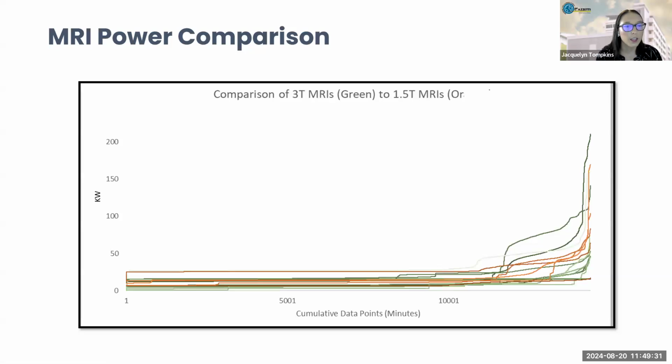This is all of the MRIs that we had studied under the UCSF MRI study. So this is 18 MRIs, comparison of the 3T MRIs that are in green and the 1.5T MRIs that are in orange. In all cases, the MRIs were operating in the low powered idle mode 50% or more of the time of the operation of the equipment.